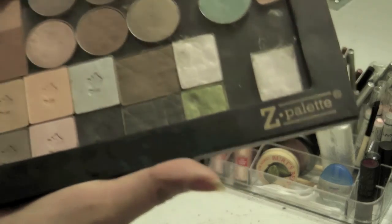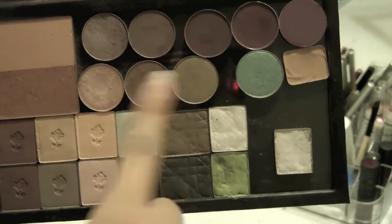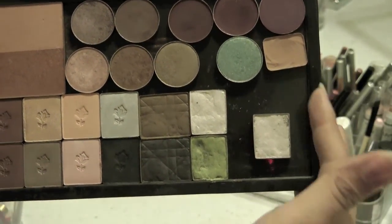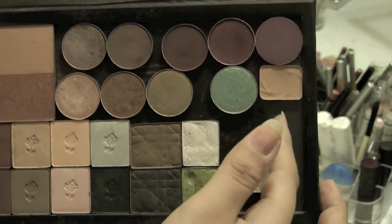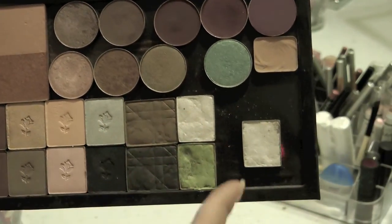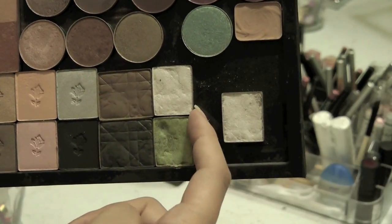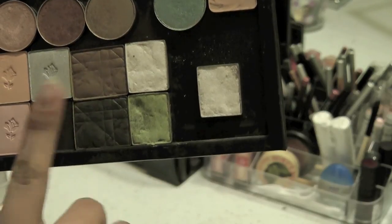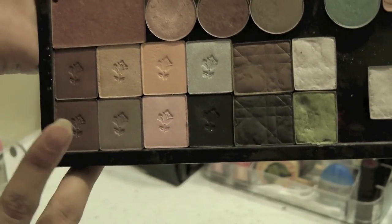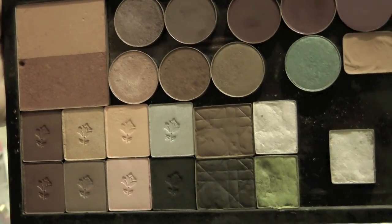My black Z palette has more of my things that I use on an everyday basis. I have all of my pan MAC eyeshadows in here, so I don't have too many. I also have one random Wet n Wild eyeshadow in here because I use this as a blender color a lot, so I want to keep that in here with eyeshadows that I use a lot. I also have some Dior shadows, which are really, really nice. I have 2 of these same shimmery whites. I should actually put this one in my other palette. But those, and then I have some Lancome shadows, as well as, I believe this is an Estee Lauder bronzer, but I'm not 100% positive.